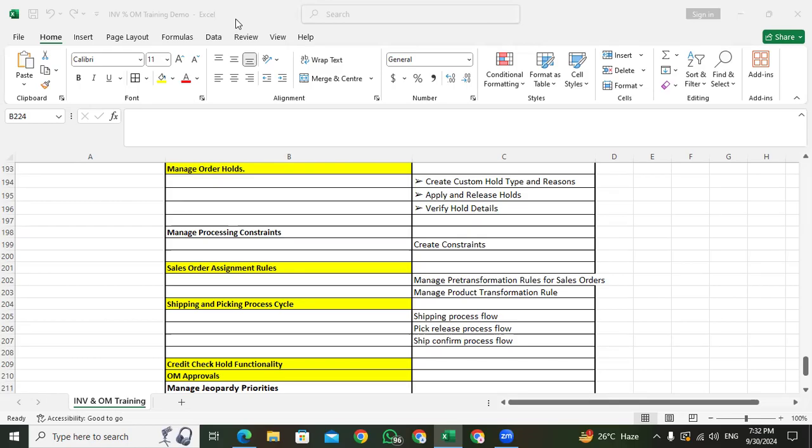And what about post transformation rules? Post transformation rules are not updated at the application level; that is a Groovy script. Most of the time we are not following post transformation; we are following pre transformation. Groovy script is coding related, so those with coding knowledge will understand it, but I will explain the concept. I am not doing any configuration on them. Okay, thank you.